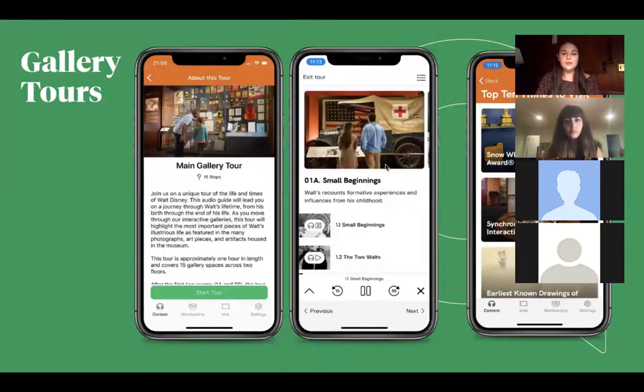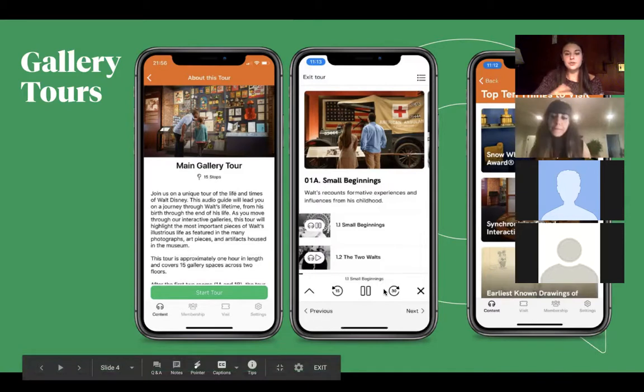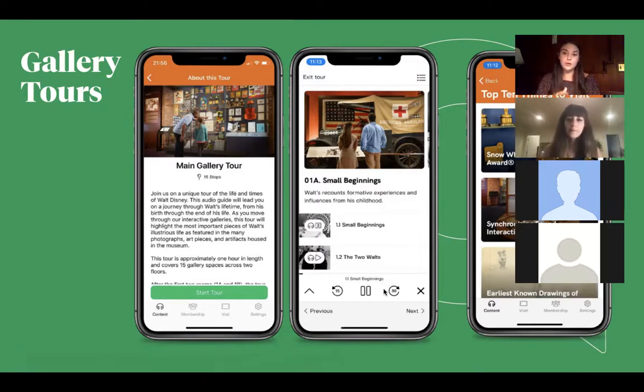So the gallery tour. Like we said, this is the new builder. This is going to give you a visual of the main gallery, and then you have the audio for that. It goes through each of the galleries, and then it has the audio, which you can see displayed right here, Small Beginnings, which is also nice because this specific audio, you can actually play it and go through the app.